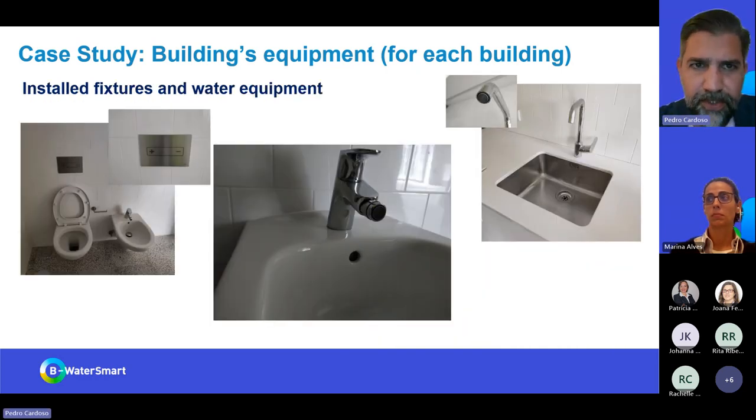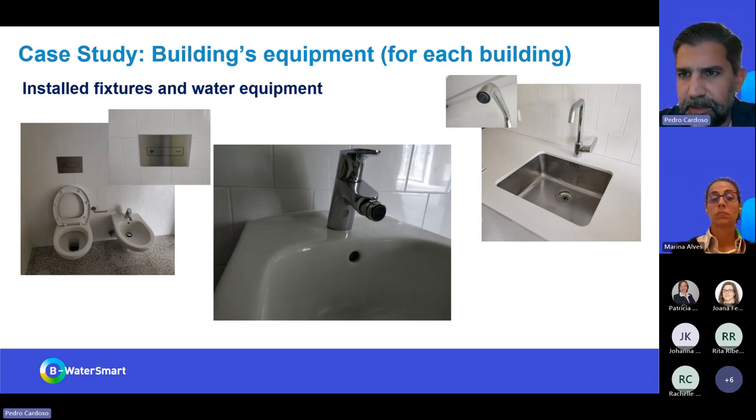And as you can see, all the network of hot water is isolated. In terms of fixtures and water equipment, this is what is installed. In terms of taps and showers, all equipment has aerators and flow reducers, and also the toilet flush has a double action system. Regarding the washing machines, they were not pre-installed, so the owners will have to buy one machine and install it.